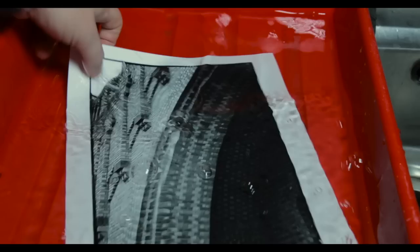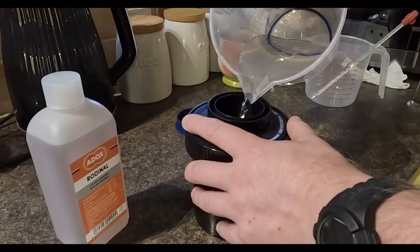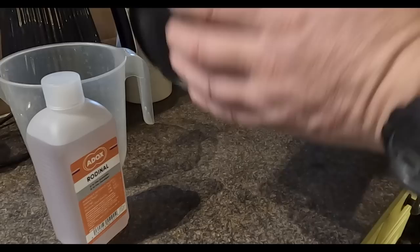So I got back and I developed that Orwo UN54 in Rodinal at 1:25 for 6 minutes, and the negatives came out looking really nice. I just couldn't wait to get in the darkroom and start making some prints.